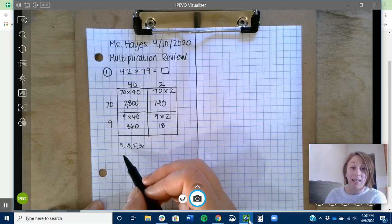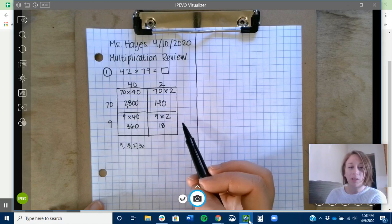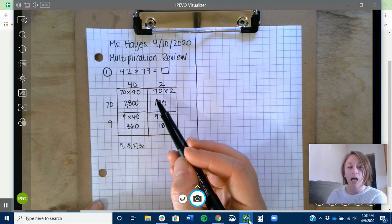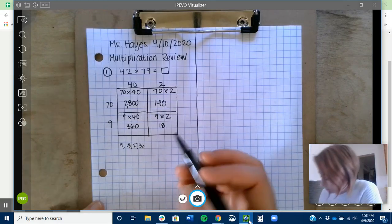I'm going to go ahead and add my partial products. As I'm looking at my numbers right here, I want to make it easy on myself, and I'm only going to add 2 numbers at a time. I'm going to start with these 2 values that are in the hundreds.